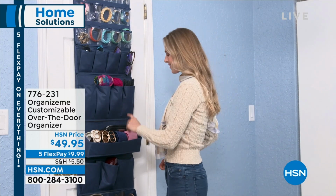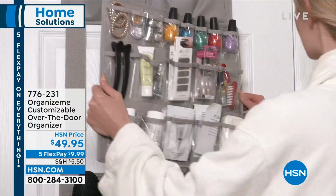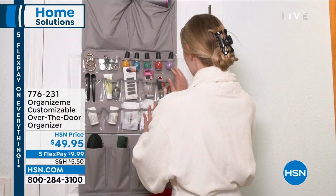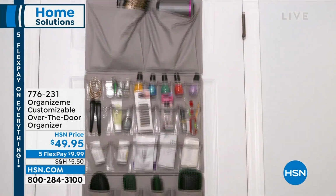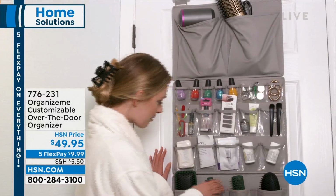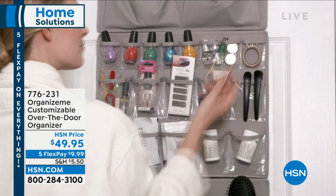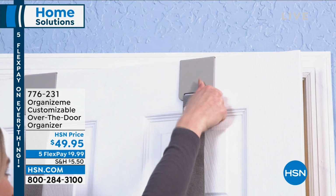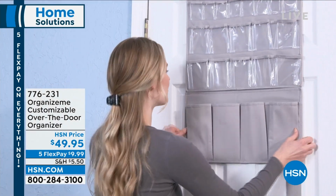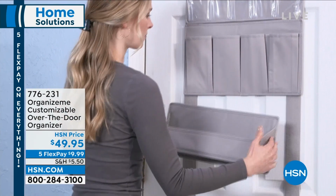All right, well, we are moving to the over-the-door organizer, also saved for our hour from Organize Me. It is available today at $49.95. So here's the thing. We have 4 colors. No, we have 3 colors. We have gray, I have ivory, and I have sapphire navy. But this isn't any regular organizer. You can see how you can just put it right over the door. You have the straps, and those long straps, of course, are gonna hold it right in place, right? So it's not gonna shift around.